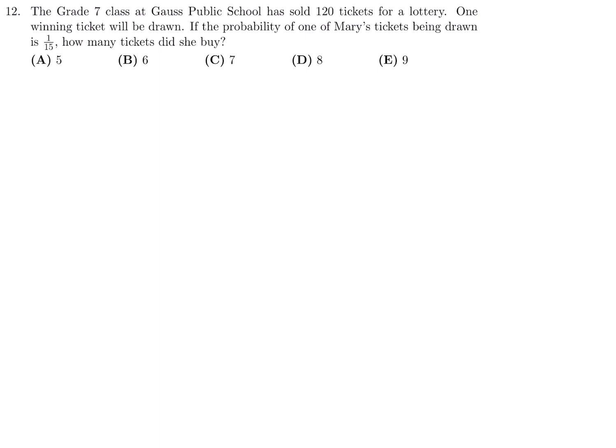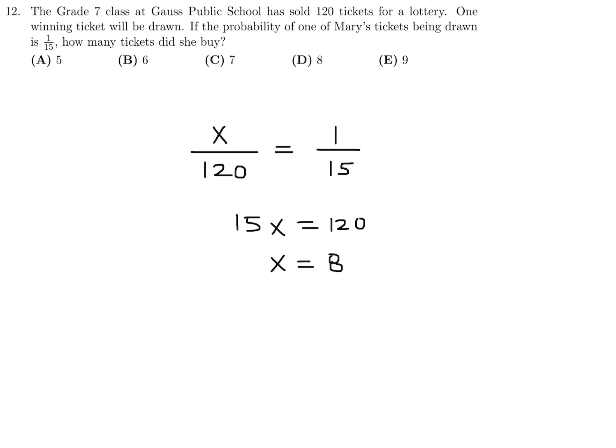The grade 7 class at Gauss Public School has sold 120 tickets for a lottery. One winning ticket will be drawn. If the probability of one of Mary's tickets being drawn is 1 over 15, how many tickets did she buy? Let's say she bought x tickets and there's 120. That probability in lowest terms is 1 over 15. So you cross multiply. 15x is equal to 120, and therefore x is equal to 8. So she bought 8 tickets, and that's why her probability is 1 over 15. So number 12, the answer is D.